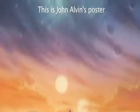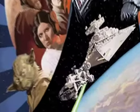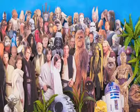You actually did the Celebration poster along with John Alvin. There were two that were the official posters. How did that come about for Celebration 4? And 3, right? Or was it for Celebration 4 and Celebration Europe? Oh, okay, right. And, well, to go backwards, Celebration Europe was kind of just luck or something.